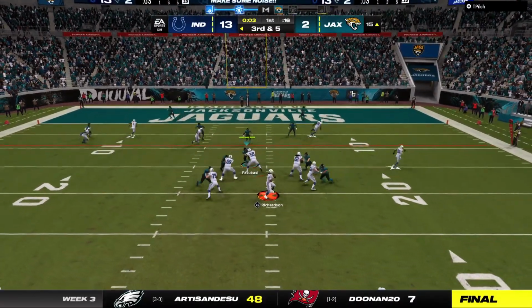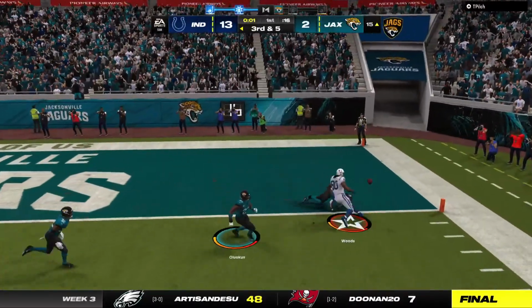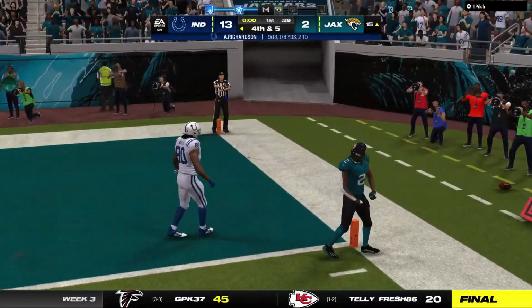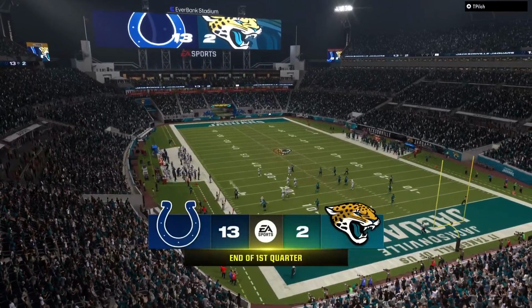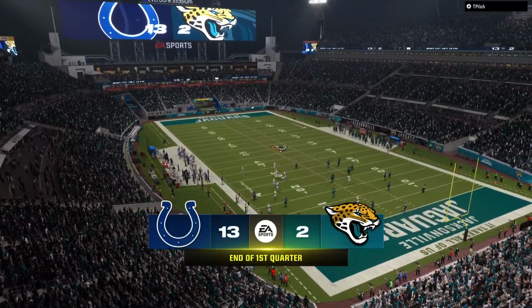From the shotgun, Richardson. And that will be incomplete. They couldn't work it out. What's going to be the final play of this first quarter? An entertaining start to this one.